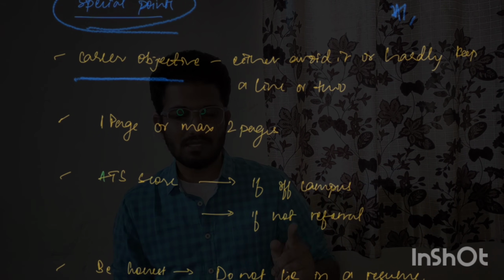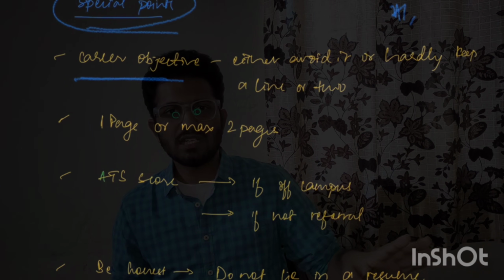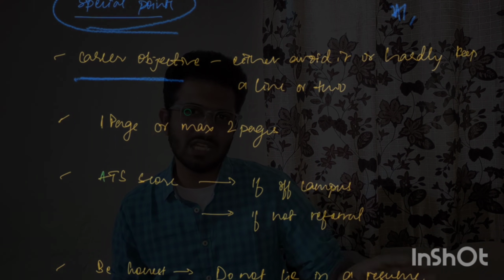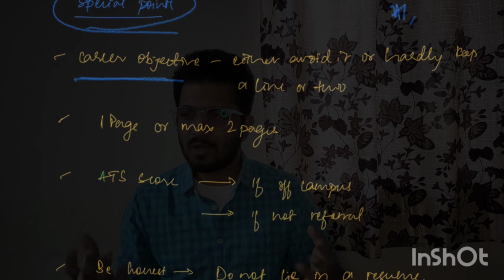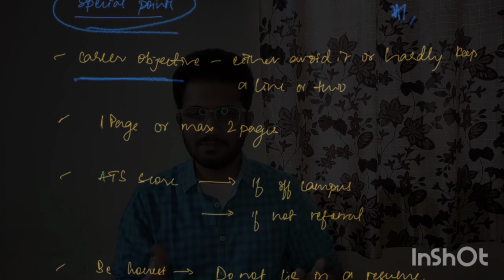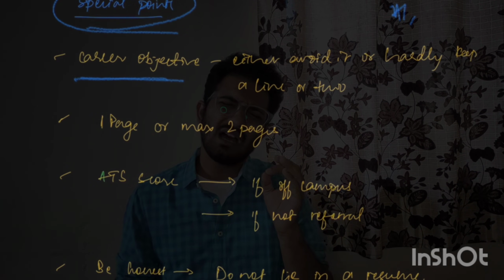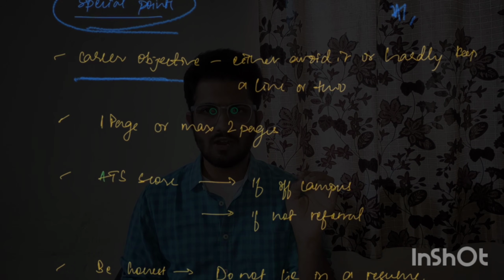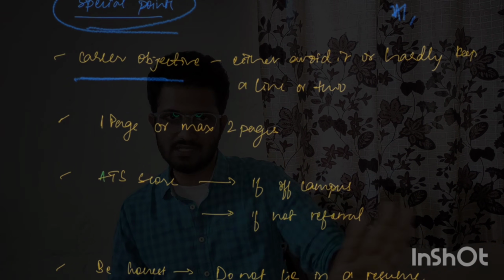I don't advise you to put the career objective, because career objectives are almost the same for each and everyone. What do you write? I'm a determined guy, I'm a dedicated guy, I'm a quick learner, I'm a fast learner, I'll learn everything, this and that. Everyone has more or less the same career objective, so hardly avoid keeping the career objective. And even if you are putting it, don't use more than 2 lines for that.